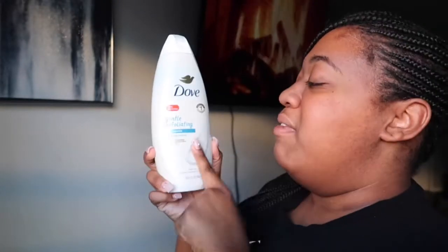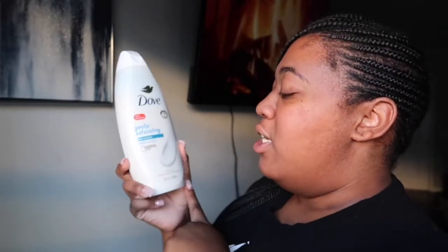This is my number one baby. Like, this is it right here. I love this. This is the Dove Gentle Exfoliating Body Wash. I love how thick it is. I love when I'm using something to wash my body or clean my body and it gets really sudsy. I love how sudsy this gets, and I don't know if it's because of the gentle exfoliating beads that come in it, but I love how thick Dove makes their body washes.